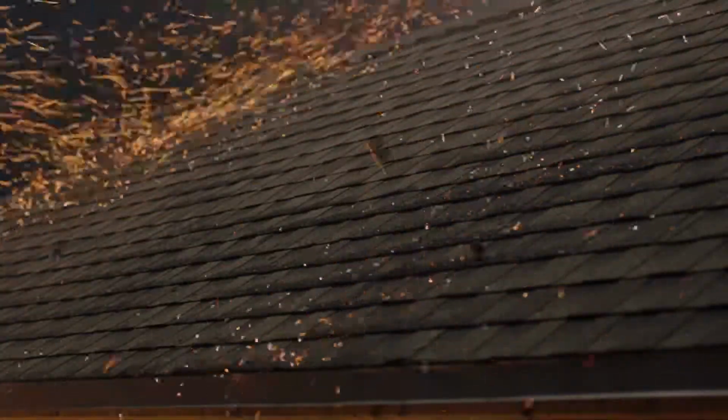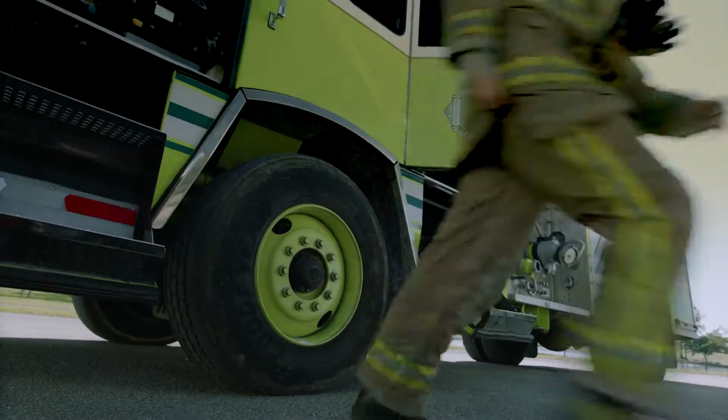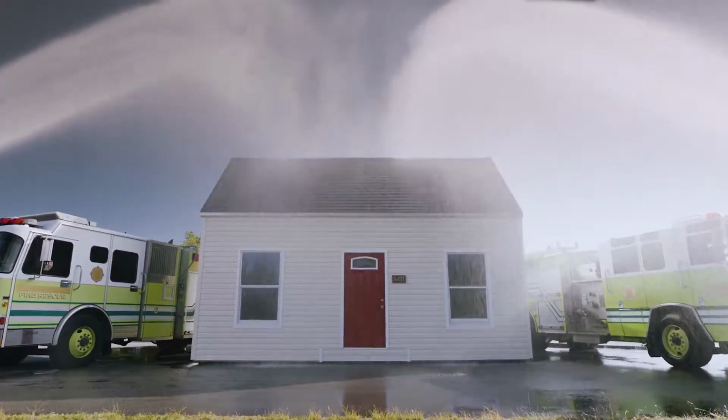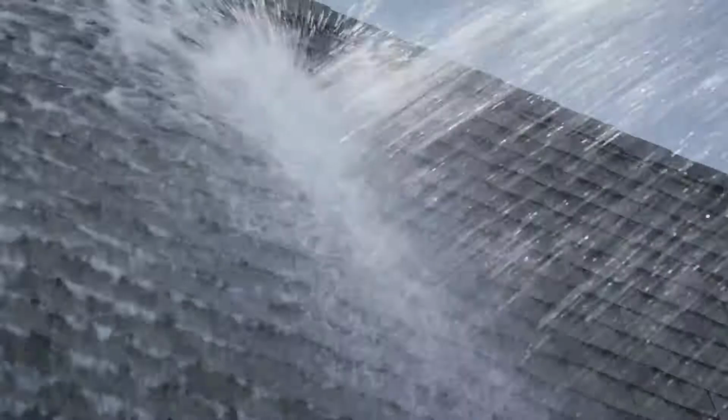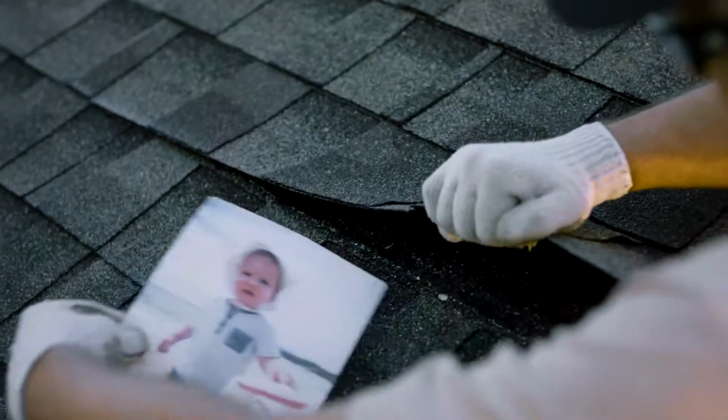Nothing stops fire, but GAF shingles can resist, and with GAF's reputation for quality, you might say we have nothing more to prove. Of course, that didn't stop us from testing our shingles against hundreds of gallons of water in under 2 minutes. Underneath, not a drop.